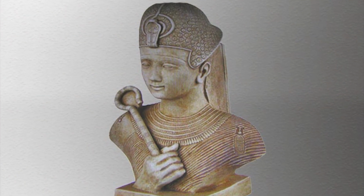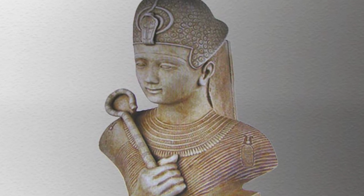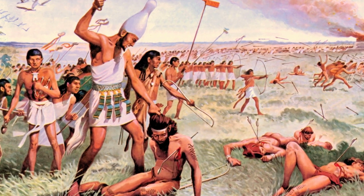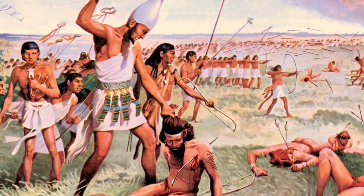In short, King Narmer's reign had far-reaching effects on subsequent kings and the entire history of Egypt. His unification of Upper and Lower Egypt paved the way for a period of great cultural and architectural achievements, as well as the development of a complex bureaucracy.